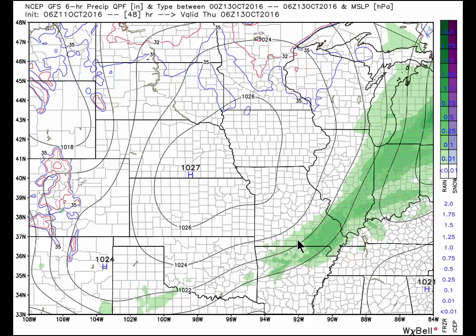Now, we could have some gusty thunderstorms as well. Officially, the Storm Prediction Center has placed parts of Illinois and Missouri in a low-end risk for a couple of storms producing gusty winds. This does not look like a severe weather outbreak or a severe weather maker for our region, but keep in mind some lightning and maybe some gusty winds with showers and thunderstorms.